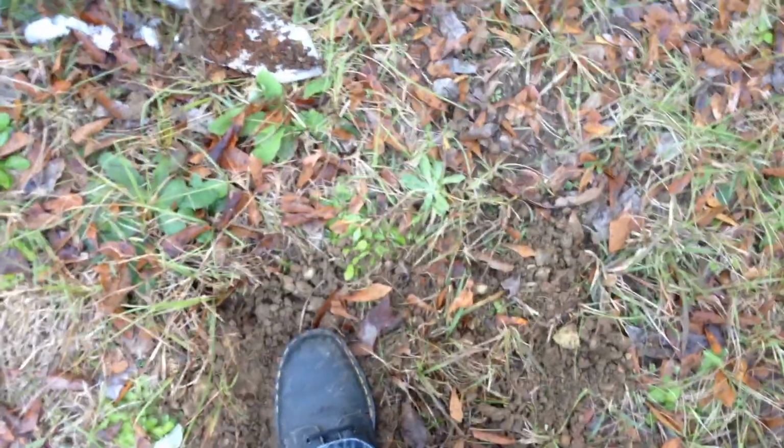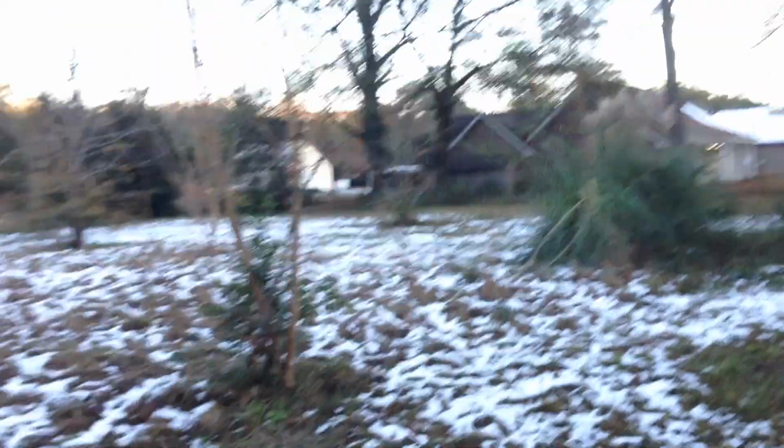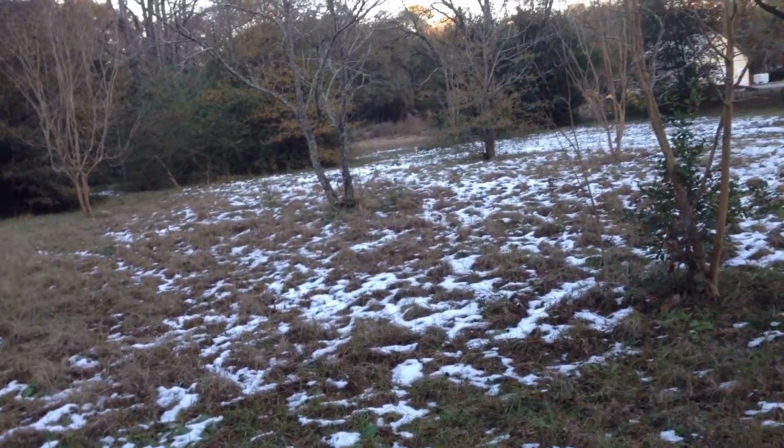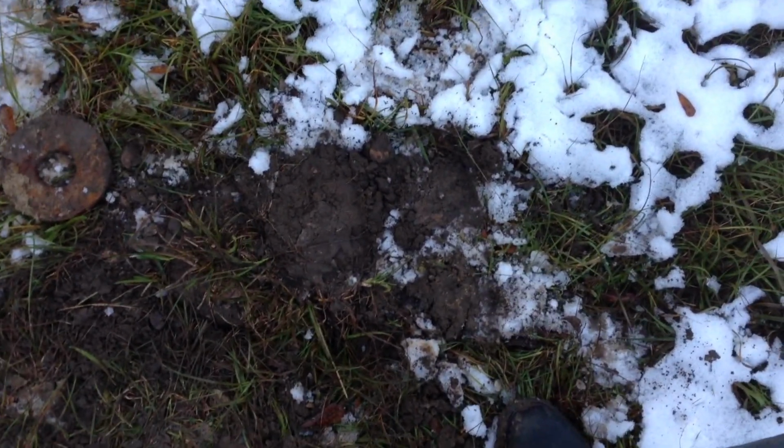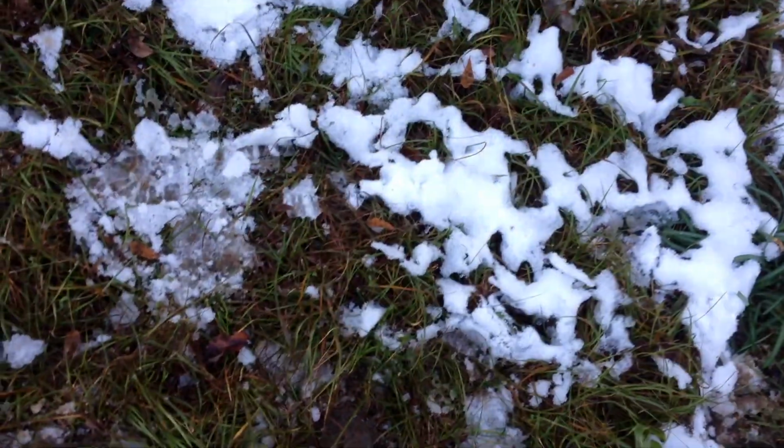Alright, it's 10 after 4. It's getting a little dark and it's getting a lot cold. But we're going to stay out here a little longer. I've already filled in my hole so you can't see how much I had to work for that. And I don't know what it is. Maybe a plumbing part or something. I mean, it was ringing up 85.